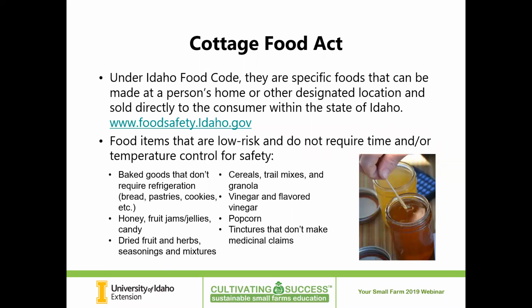Cottage foods also don't need to have a health department permit. So items are sold often through farmers market outlets, home sales, roadside stands, even online or mail order within the state of Idaho. You can also have personal delivery without oversight by the Department of Health and Welfare.